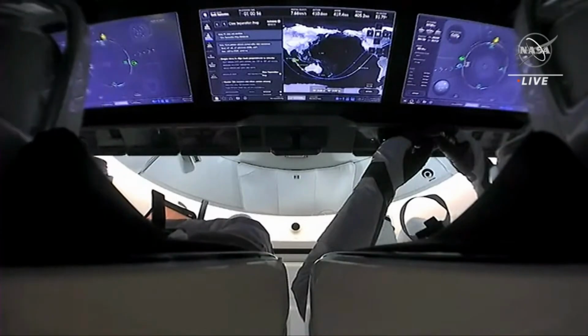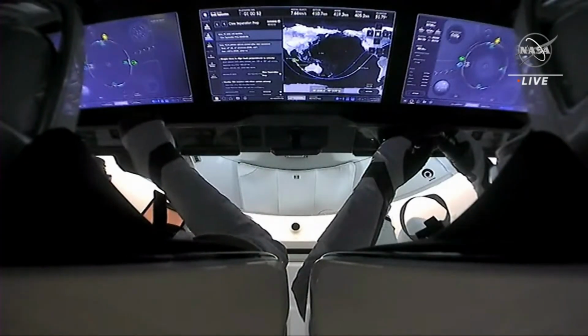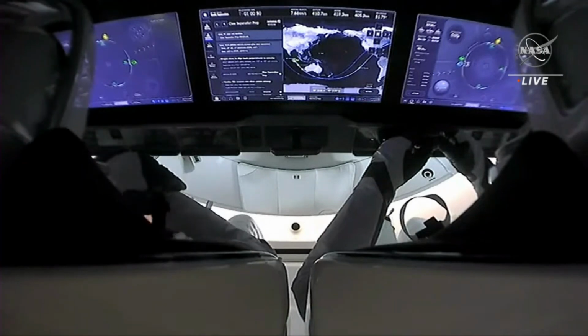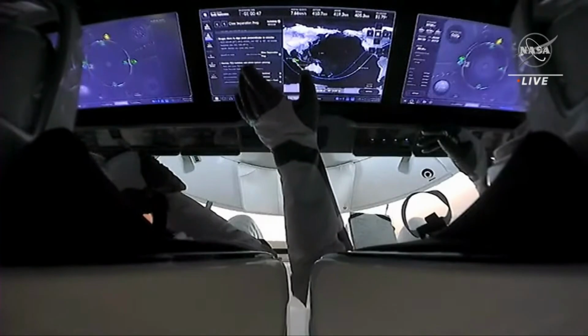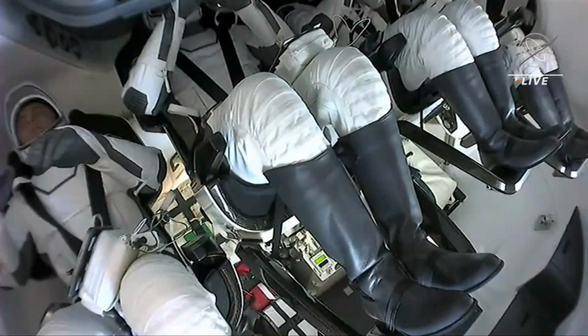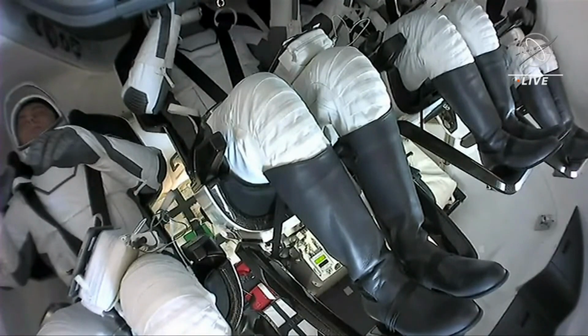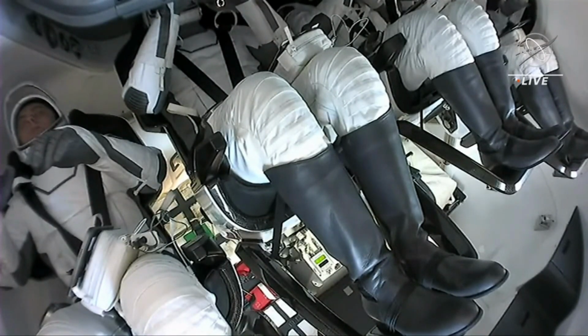So that deorbit sequence starts with what's called claw sep prep, claw separation preparation. Once that claw begins to separate, it's about 45 seconds for that sequence to initiate, and then the trunk separates about 45 seconds after that claw separation. So it's relatively quick. So we're still in claw sep prep.